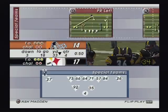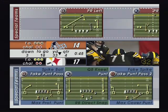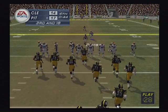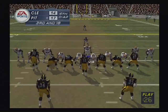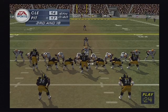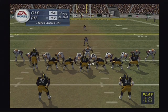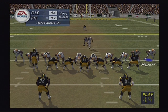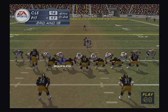Kneel down here should be the last play of the game. Third and long. Ball on their own 33. Over there, over there. Don't let up, don't let up. Set. Over there, over there. Hut. Hut. Hut. Make this deep, make this. Hut.